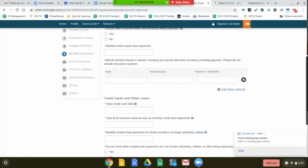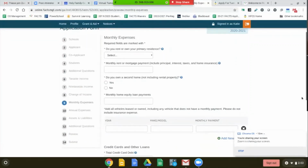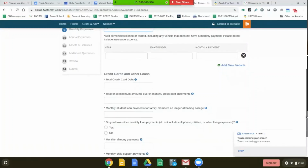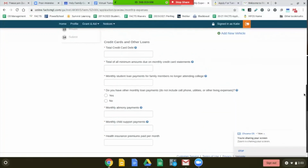The next page is monthly expenses. Now, anything with a red asterisk is required. So if it doesn't apply to you, just put 0. So if you don't have a home equity loan, go ahead and put 0. It won't let you go to the next screen unless everything has an answer. It's going to ask you to add all vehicles you own or lease and what that monthly payment is. If it's paid off, go ahead and put 0 for the monthly payment. And then everything else is pretty straightforward.